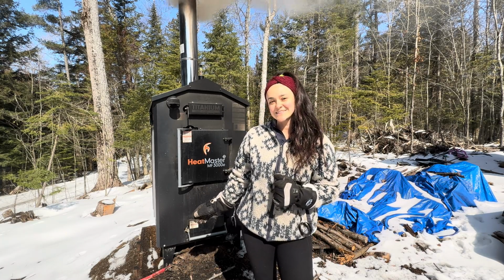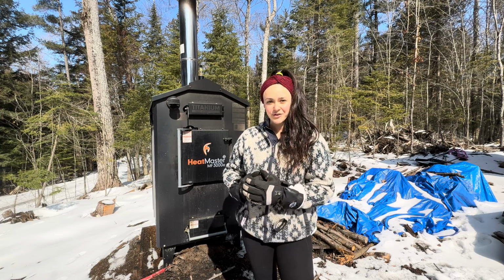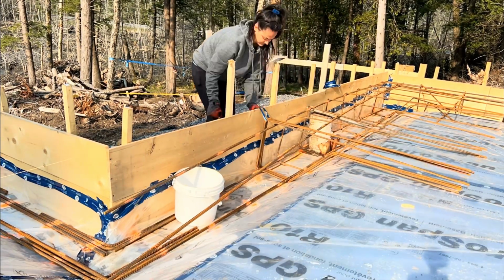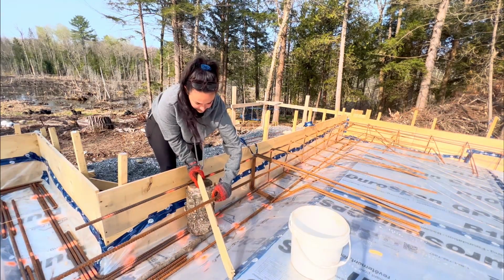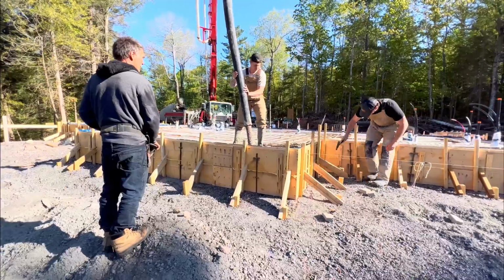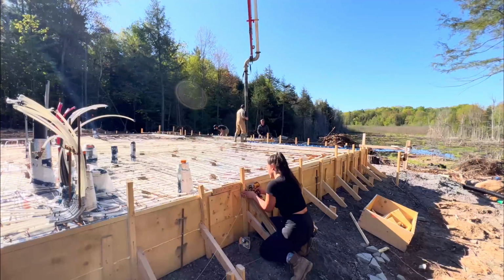First, I needed a heating system that could fully support in-floor heating because my home is built on a floating slab, which is above the frost line, which is totally okay as long as you have it engineered properly, and it's better to have in-floor heating to minimize any heaving that might happen from the frost.